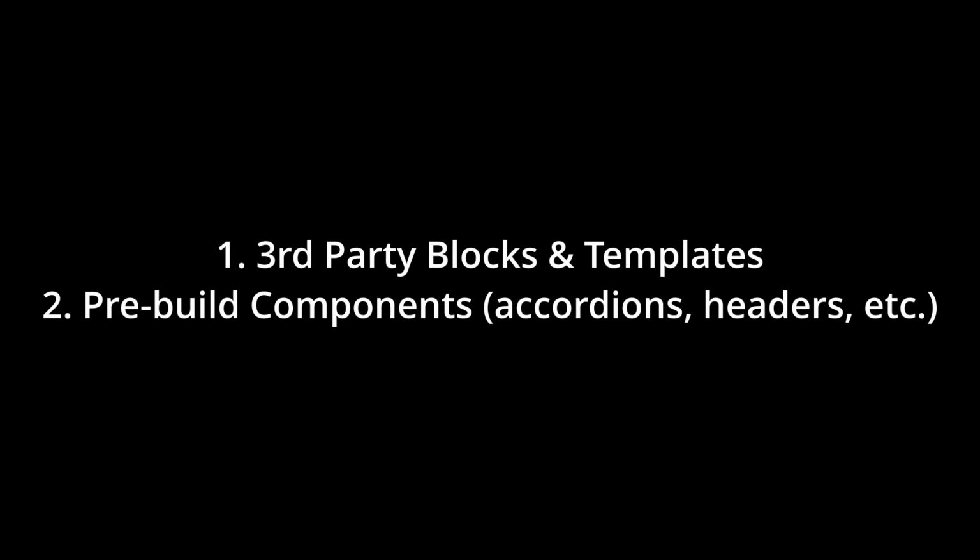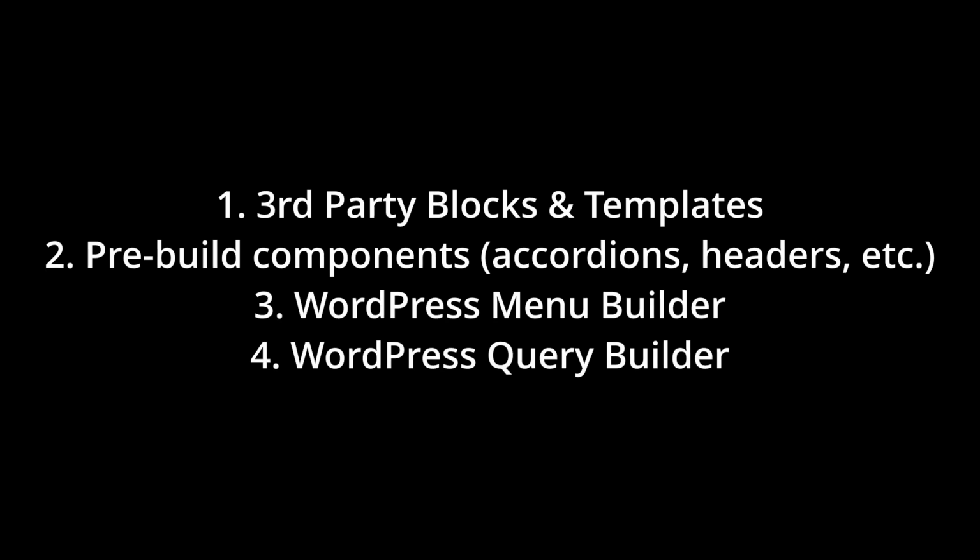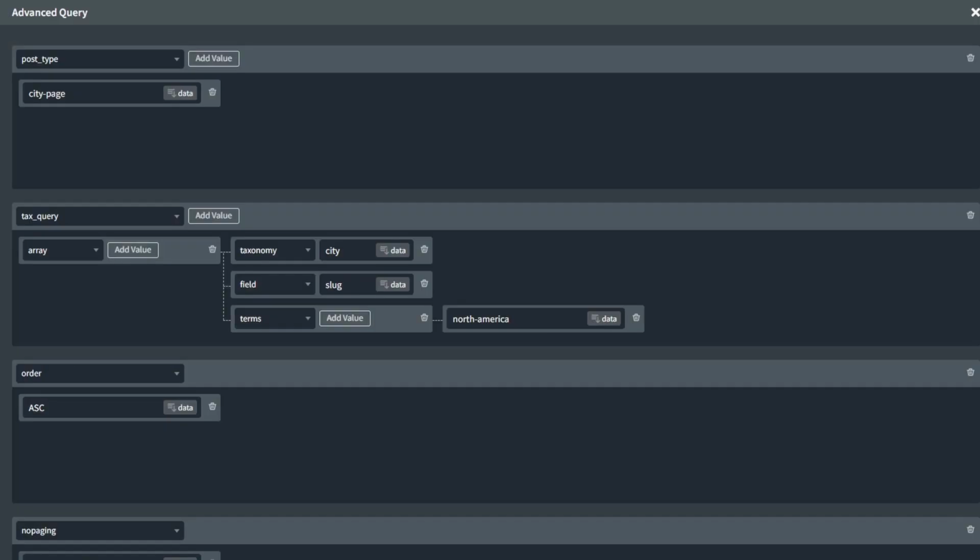Prior to our meeting, I sent him a short video with some of the things that I'd like to see on Pinegrow's roadmap. Some of those items were the ability for third parties to create and sell ready-made blocks and templates, pre-built components for things like accordions, animated progress indicators, flip boxes, image comparisons, a visual menu builder for WordPress, and a visual WordPress query builder for complex and nested queries, similar to the functionality of the one that Oxygen introduced in version 3.9.